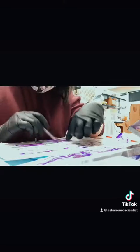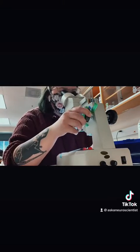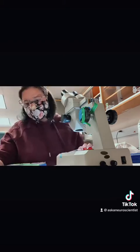A lot of people don't like staining, but it's one of my favorite parts of the day. I think it's very relaxing. Here I'm checking the slides that I've stained previously to see what stage of the estrus cycle my females were on.